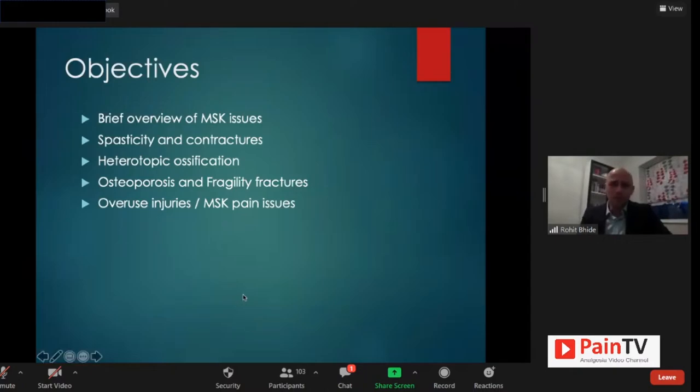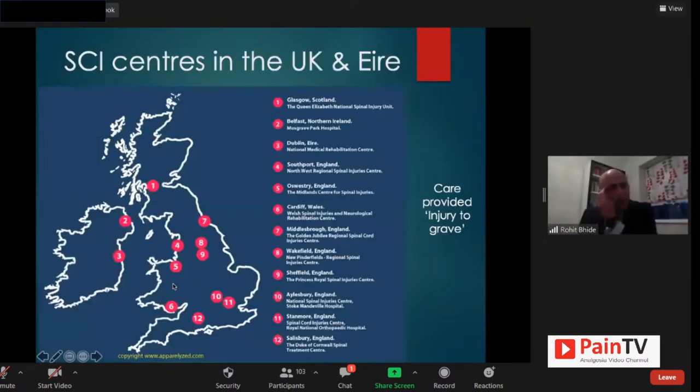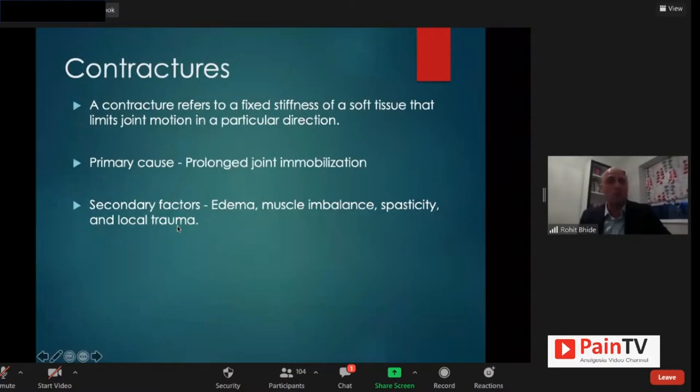Just before we move on, in terms of disclosures, I don't have anything to declare. Before this talk, I thought it would be worthwhile going through what spinal cord services in the UK and Ireland comprise. There are a total of 12 centers, if you consider Ireland as well. Usually, as per the spinal cord specifications, the care provided is from injury to grave. Essentially, when a person sustains a spinal cord injury, they are offered lifelong follow-up. That means that if issues come along the way, it's appropriate that we tackle them in a very timely manner so as not to allow them to become graver as we go along.